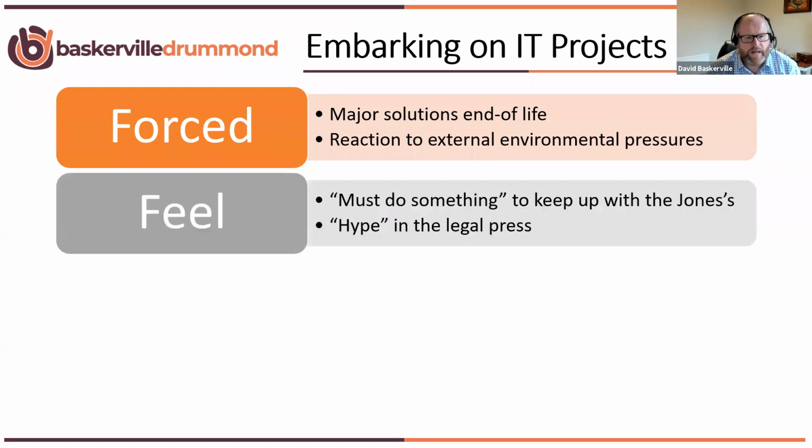The second thing that forces firms to start projects is what I call feeling the need to do something. If you look at what the legal press was saying a couple of years ago, everything was AI, everything was investing in tech startups. And it was very much the fashion for firms to jump into what I would call immature AI solutions. But it was a feeling they had to do something because everyone else was doing it. What the legal press never really talks about is what the real-world examples of adopting this technology are, what advantages it gave us, and what the long-term benefits are. It's all about the hype, to get onto the treadmill before it runs out, and everyone else is doing it, so you must do it.